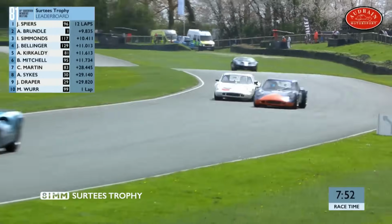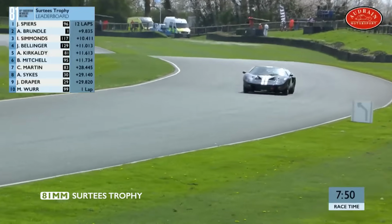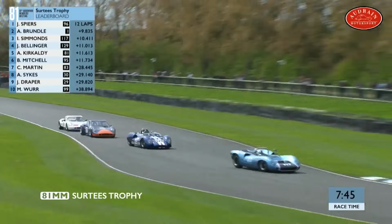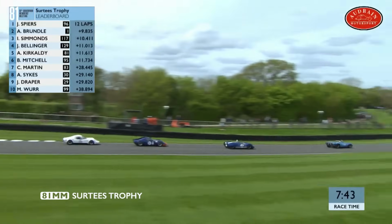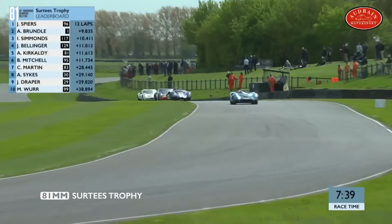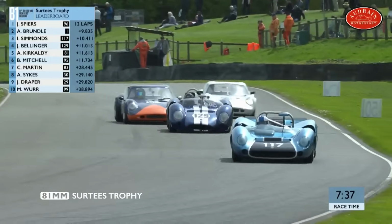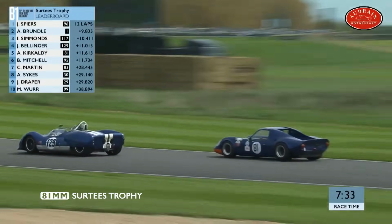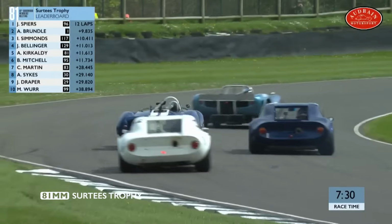Alex Brundle, who started 10th and absolutely clawed his way up through the field, was up into second spot with only a few laps. Has there been a mistake? Is there an issue on the Ford GT40 of Alex Brundle, who plummets through the field? He's still running, but that promotes Simmons up into second. Then comes Bellinger, then Kirkcaldy, then Mitchell, all making their way through. Brundle dropping through the timings.